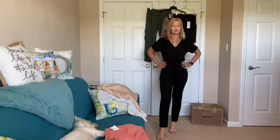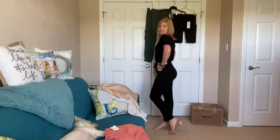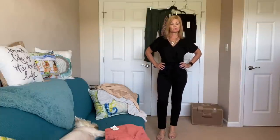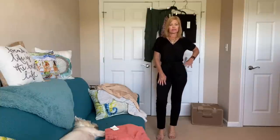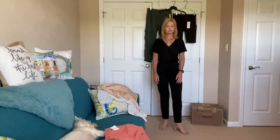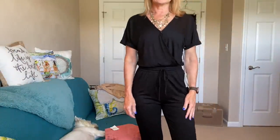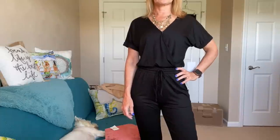And I want to keep this, if I hadn't kept one from Wantable, but this one actually fits me better. The one from Wantable is a little bit longer. It has like the fluttery sleeves, but it's black. And I feel like I don't need two of them. But this one actually is a little bit of a better fit, I think. Very cute. We'll just see what the price is. But I probably don't need two black short sleeve jumpsuits. But this is nice.